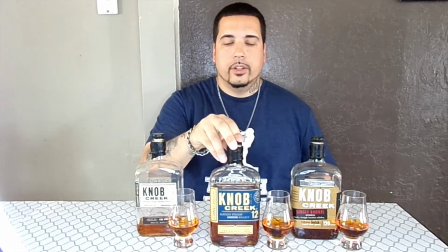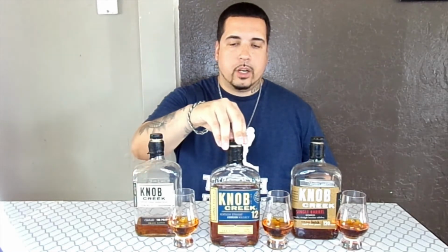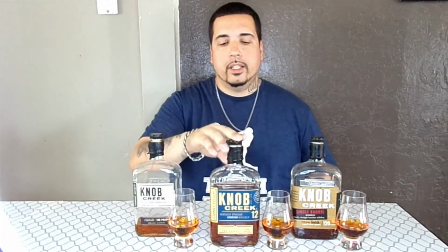So Knob Creek recently, I believe this came out either late last year or early this year, came out with the age statement against the regular small batch. It used to be age stated, it was 9 years old, and they did away with it. And now they came back with the 9 year, and they came out with the 12 year, which I'll be reviewing today. And they also recently came out with a 15 year. I haven't seen that one in my area yet, and I haven't seen the new 9 age stated small batch in my area yet either.